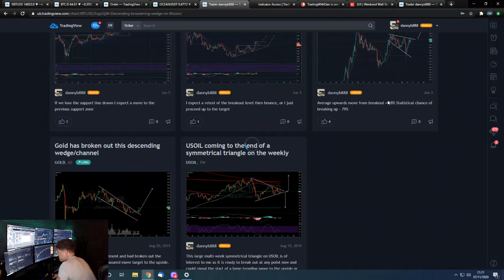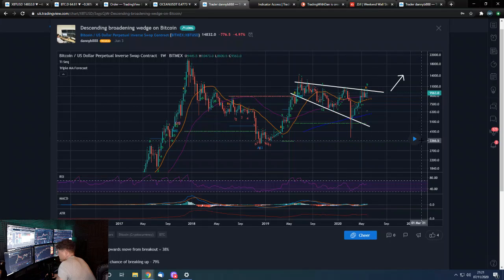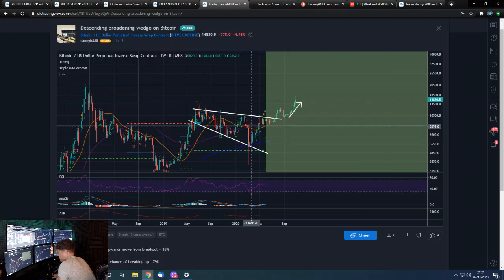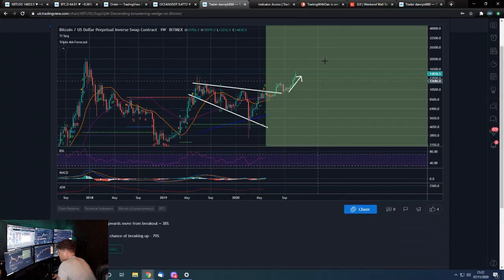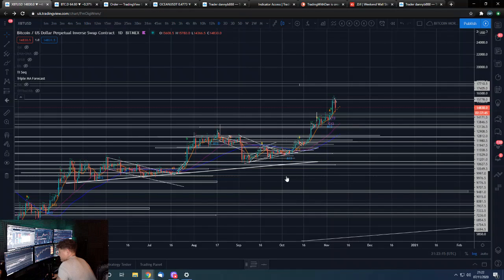here it is, and then we can see how it's played out. This is just another example of a descending broadening wedge. It basically had a target up here, and as you can see, that's what happened. So we have met the target of this descending broadening wedge, and exceeded it. So now, sideways would be fantastic. Sideways and then consolidate and then onwards and upwards. So that is what I am looking at, guys.